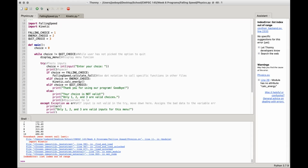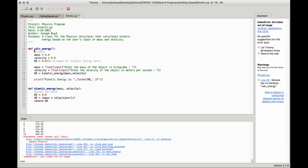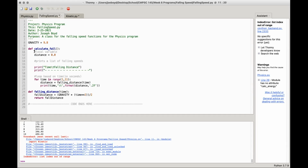That's interesting. I don't even know what it did there. I just don't see the error. This is one of those you hate, right? It says line 11 in falling speed. Line 11. It's a comment. Yeah, that's not. All years are divided by school in weeks.